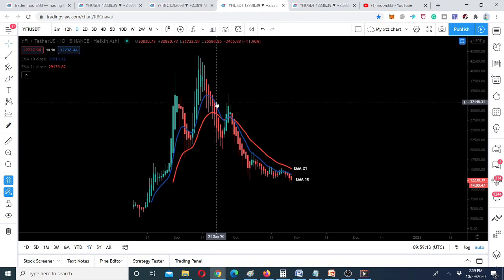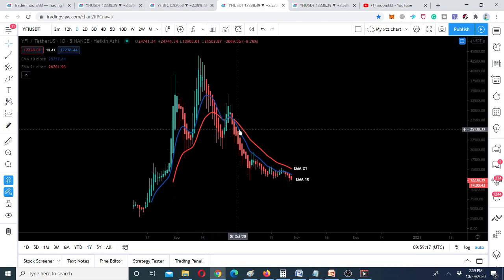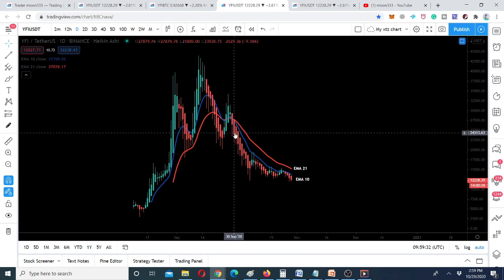And when the smaller time period moving average crosses down the bigger time period moving average, this is the sell signal or bearish signal. We can observe that after this bear cross, when this exponential moving average 10, the smaller time period moving average, crossed down this bigger time period moving average here, the price action turned more strong bearish and dropped more down.